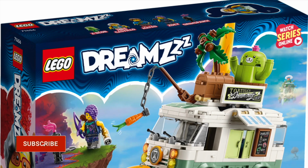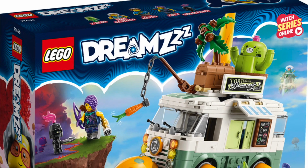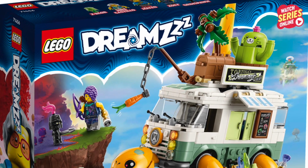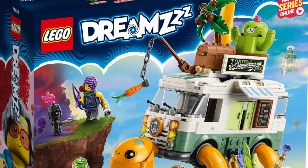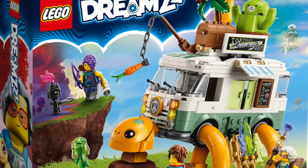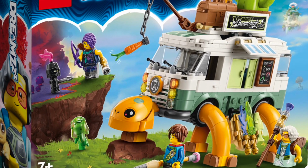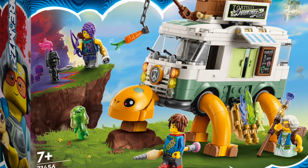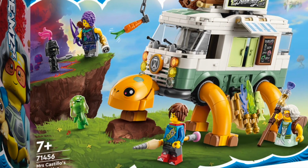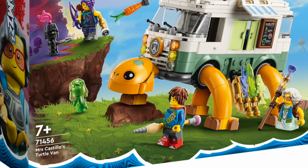Here's Mrs. Castillo's Turtle Van, 71456, $47.99. And let me tell you, man, it looks like you get 1, 2, 3 minifigures. Then you get Z-Blob, and looks like another one of those little Knight figures there. So 5 minifigures in total, according to the top of the box. And man, the creative department really out there with some of these wacky sets, and I'll give them that for creativity. There's no lack of creativity here.